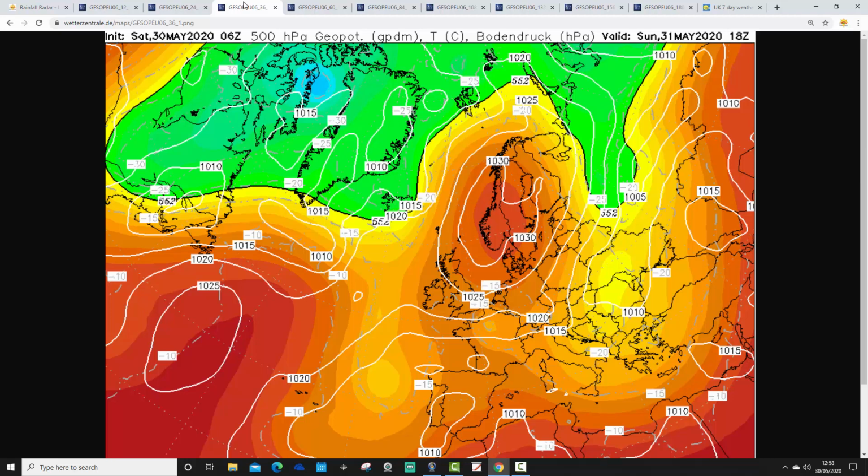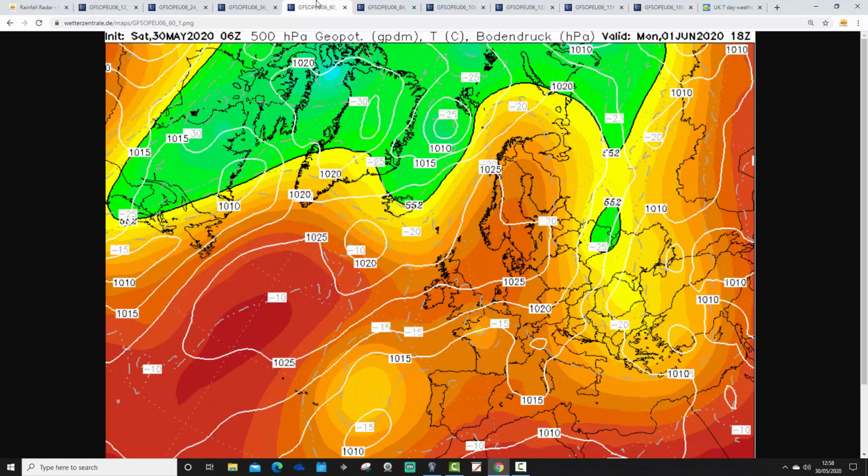Temperatures again very warm, into the mid-20s Celsius widely, some places probably reaching 27 or 28. I think in the southeast, the east and the south, I suppose, will have less of an easterly breeze tomorrow, so it will feel warmer there, I think, compared to the sort of fresher feel that we've had over the past couple of days.